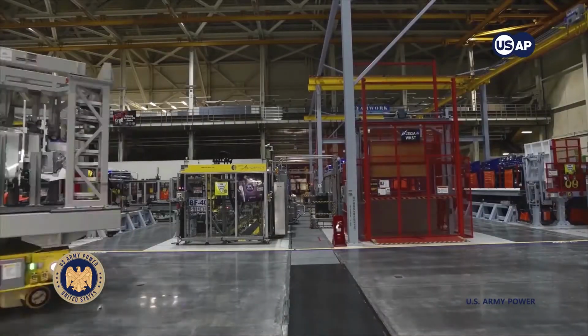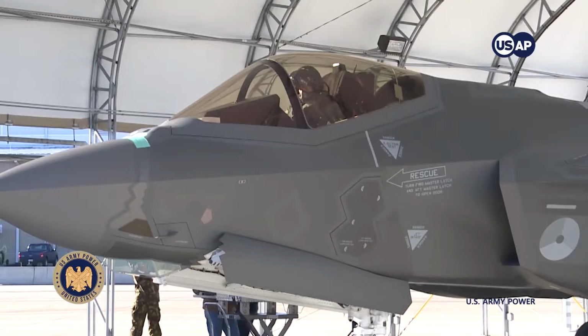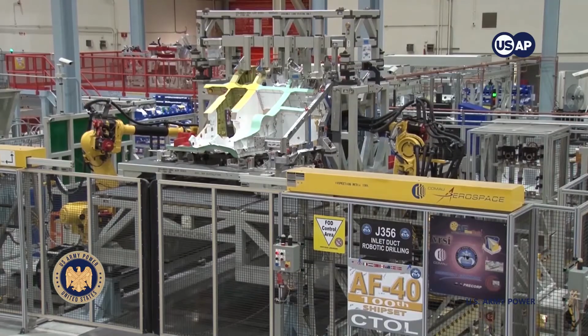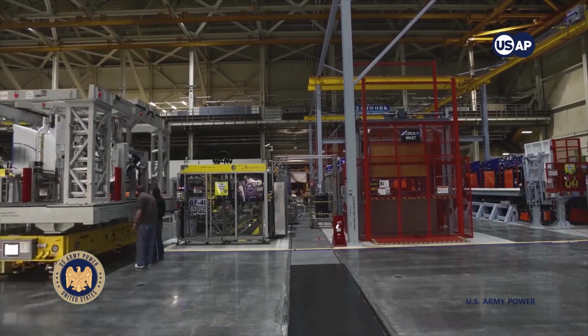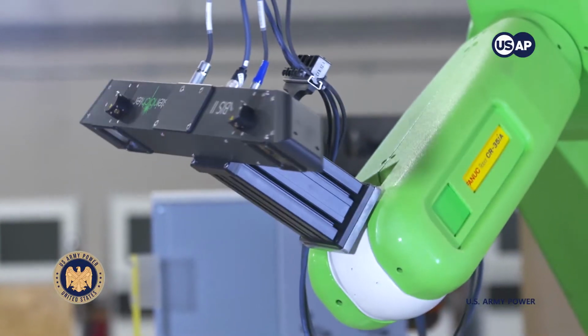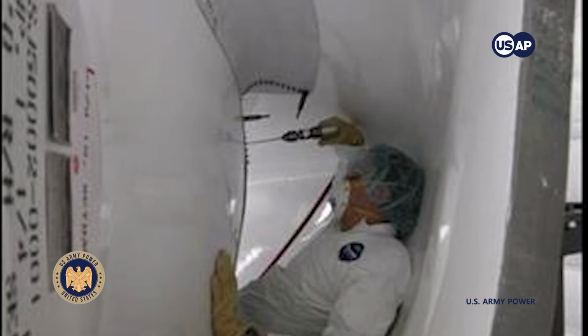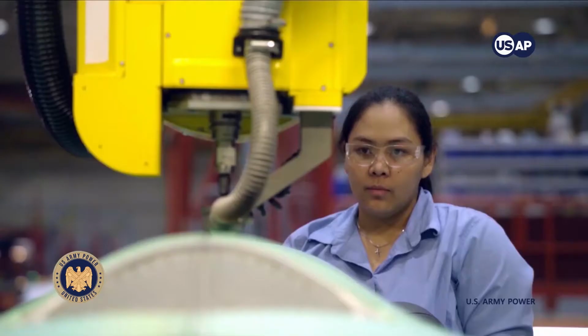One challenge was to find a way to attach composite materials to the aluminum frame in the tight space of the inlet ducts. And to do that, there's three challenges. The first is ergonomics. That is the biggest challenge. You have someone crawling into an inlet duct with a heavy drill, trying to move around and drill holes at thousandths of an inch tolerance. The next is time, and the third is quality.